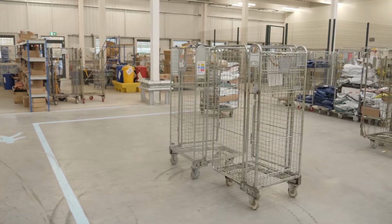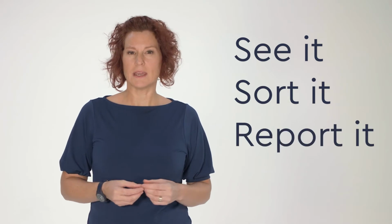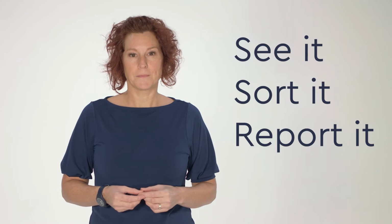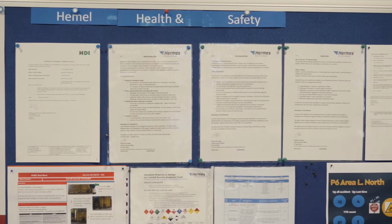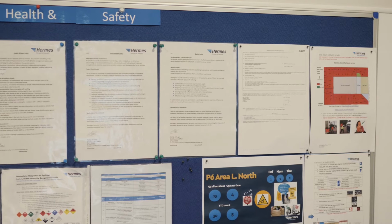We use a lot of equipment to help us move parcels around our sites, like roll cages, pallets, and collars. If you notice a problem or it doesn't feel quite right in any way, stop using it straight away and report it to your manager. Use the health and safety notice board to keep up to date on safety changes, risk alerts, and who you can ask for help, including a language buddy.